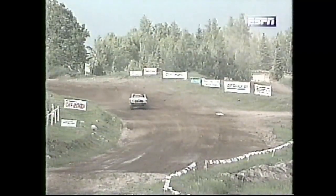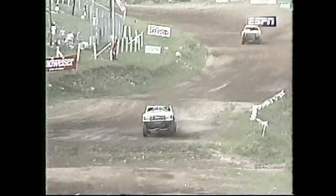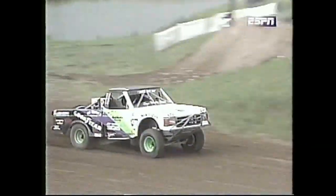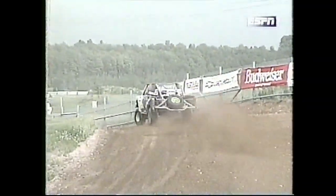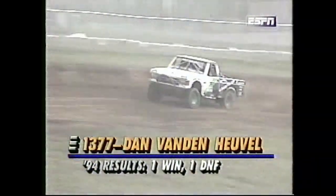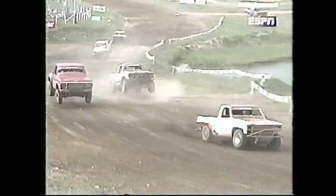So VandenHeuvel maintains the lead and looks like he has stretched it a bit over Dennis FERDON here in the Class 13 non-production pickup race as part of the True Value Off-Road Series here in Crandon. Dan's truck is just handling beautifully, the best I've seen him handle in a long time. He must have been doing some work on this truck recently. Dan VandenHeuvel definitely in control of this race, but back in the battle for fourth, there is Terry Severson.